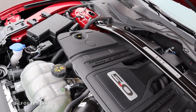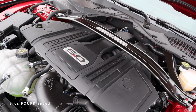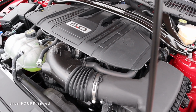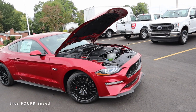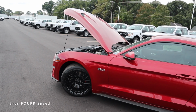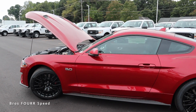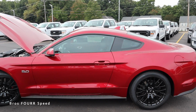This engine pumps out 460 horsepower and 420 pound-feet of torque. It's paired to a 6-speed manual transmission on this particular car, and can achieve 0 to 60 in around 4.2 seconds with a quarter-mile time of 12.2. Top speed is around 155 miles per hour, and with a curb weight of 3,700 pounds and running on a 16-gallon fuel tank, you can expect 15 miles per gallon in the city and 24 on the highway.